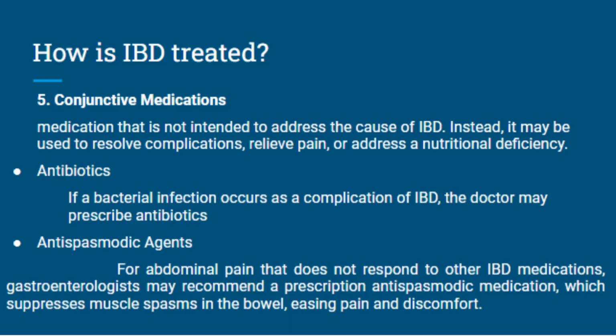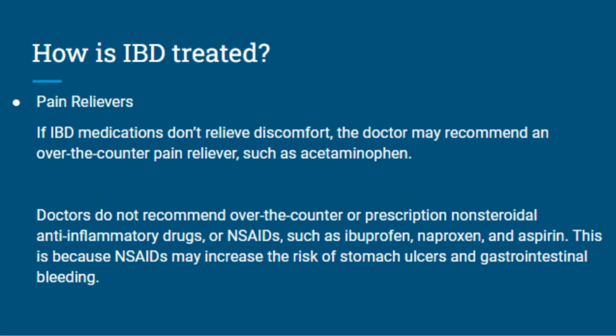Gastroenterologists may recommend a prescription antispasmodic medication, which suppresses muscle spasms in the bowel, easing pain and discomfort. Pain relievers. If IBD medications don't relieve discomfort, the doctor may recommend an over-the-counter pain reliever, such as acetaminophen. Doctors do not recommend over-the-counter or prescription non-steroidal anti-inflammatory drugs, or NSAIDs, such as ibuprofen, naproxen, and aspirin. This is because NSAIDs may increase the risk of stomach ulcers and gastrointestinal bleeding.